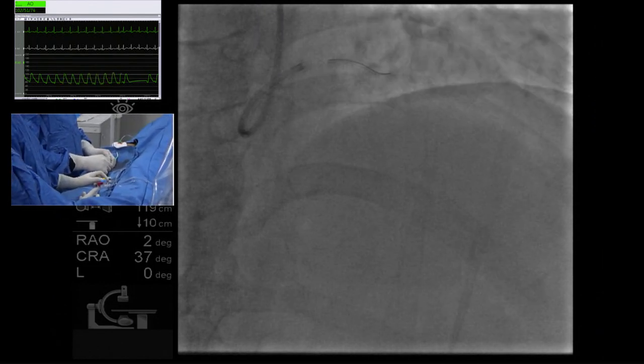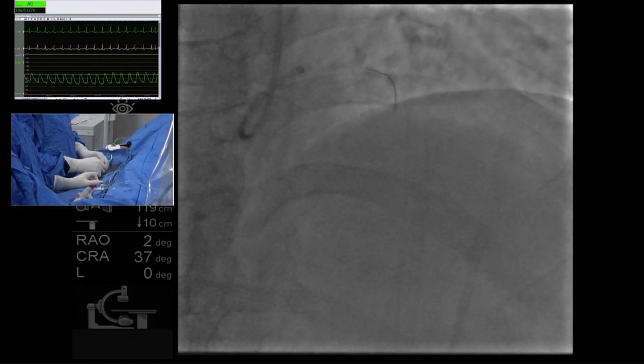And as you can see, the rota wire is moving the tip. Fluoro, please.